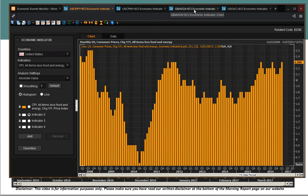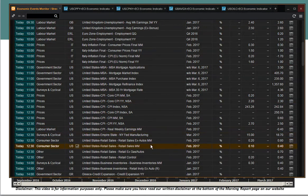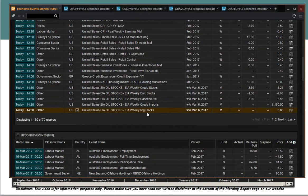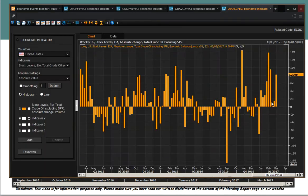You've also got retail sales at 12:30 as well, expected to be slightly higher on the month, 0.2% for ex-autos, but that is holding on to the strong improvement that we've seen in retail sales in recent months. You've also got the EIA oil inventories, if I can zoom down, 3.5 or 3.6 million barrel build. Again, another week of inventory build.